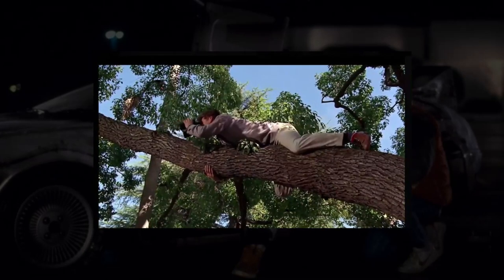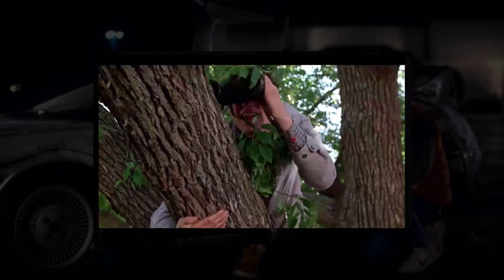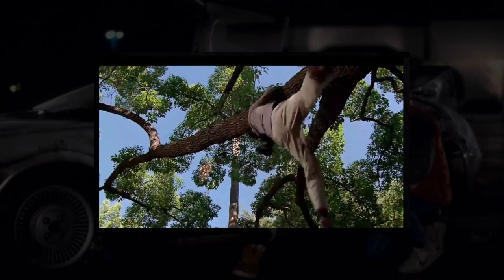When Marty chases after George McFly, his father in 1955, to try to talk to him, Marty catches George climbing a tree to spy on Lorraine through the window. The scene's recording locations remain the same as at the time.